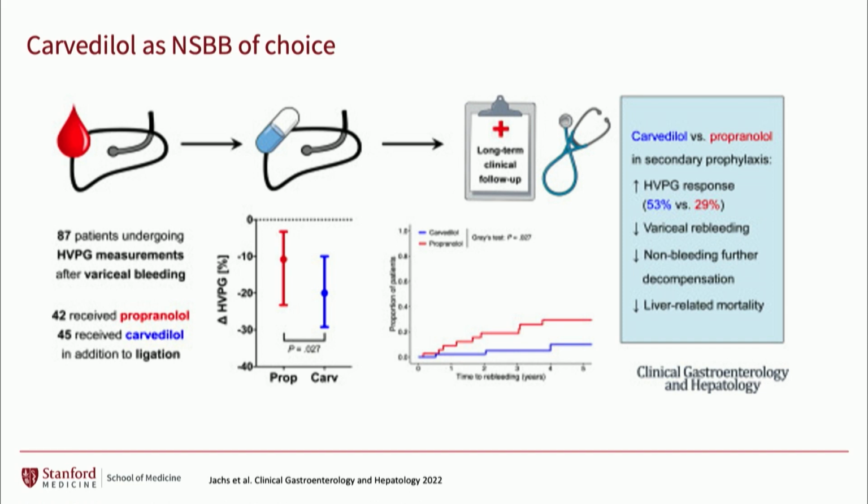And so how does carvedilol fare compared to propranolol in the case of secondary prophylaxis, patients who've already bled and have undergone banding, and now you're deciding to put them on a beta blocker? So this was a retrospective analysis of patients who were banded and then subsequently underwent HVPG measurement again, and were randomized to either propranolol or carvedilol.